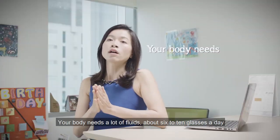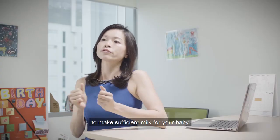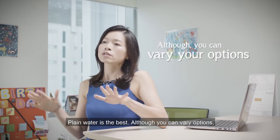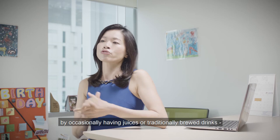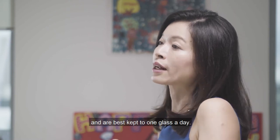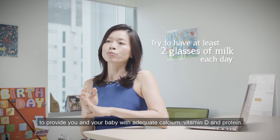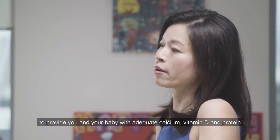Your body needs a lot of fluid, about 6 to 10 glasses a day, to make sufficient milk for your baby. Plain water is the best, although you can vary your options by occasionally having juices or traditionally brewed drinks, for example, red date tea. However, these drinks are often loaded with sugar and are best kept to 1 glass a day. Try to also have at least 2 glasses of milk each day to provide you and your baby with adequate calcium, vitamin D and protein.